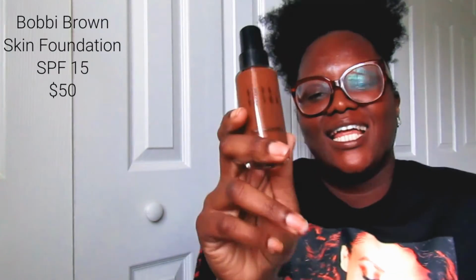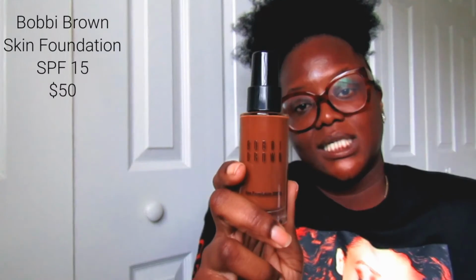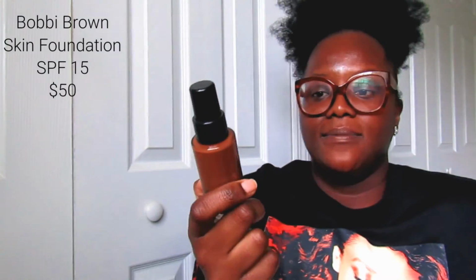Also, I know it looks like I'm a super matte foundation girl through and through, which I definitely am, but I also like a dewy finish foundation sometimes, but I'm very picky about my dewy skin foundations, okay? Now, the next foundation we have is the Bobbi Brown Skin Foundation with an SPF of 15. I really like that this has an SPF of 15 on it, just because most of my foundations do not have SPF, and I like being able to have that protection from the sun when I wear my makeup.